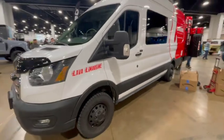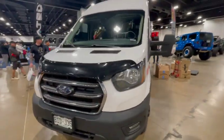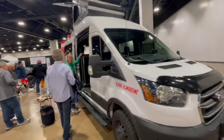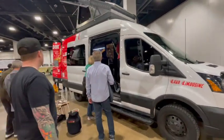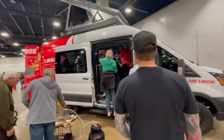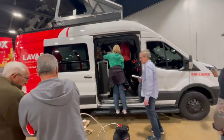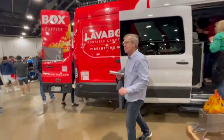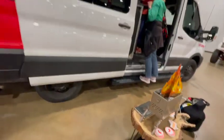This lava limousine needs to be electric, that's for sure. This is so cool.